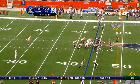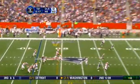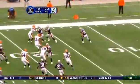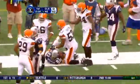On 4th and 6 now, it'll be Scott Player. High floater, grabbed at the 11 by Welker. Tries the return on the right side. He's across the 20-yard line.